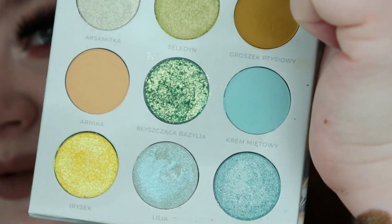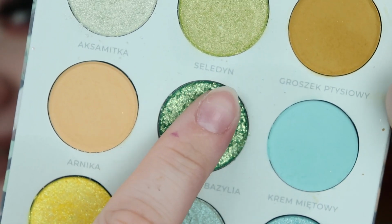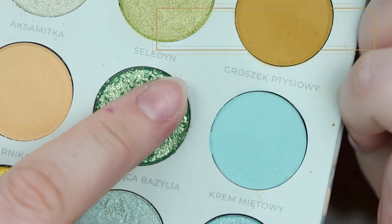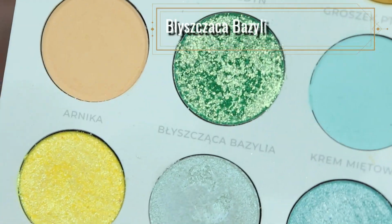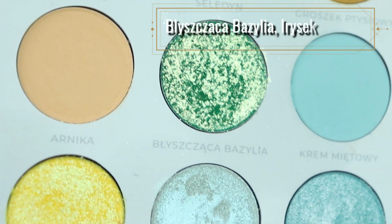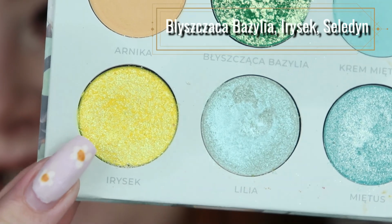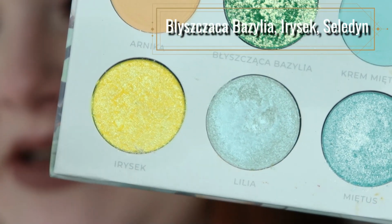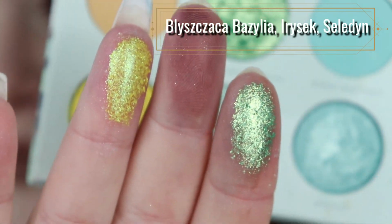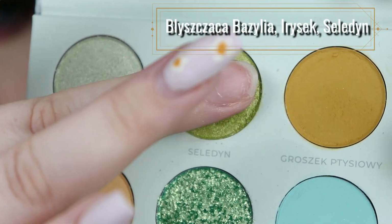Next up we have the Celadine palette, which is last year's spring collection, and here you have all of the shades available. I'm of course going to swatch this one. It's so pretty. I'm not going to pronounce that, but you can check out the names here. Also, I'm going to swatch this one, Irisek. I think that was also one that was requested of me to swatch, and it's a stunning shade. I would 100% pick those up, and I really enjoy this one too, the one that is called Celadine.